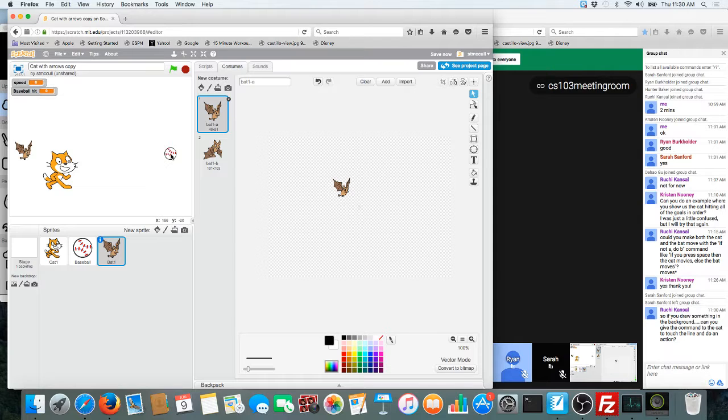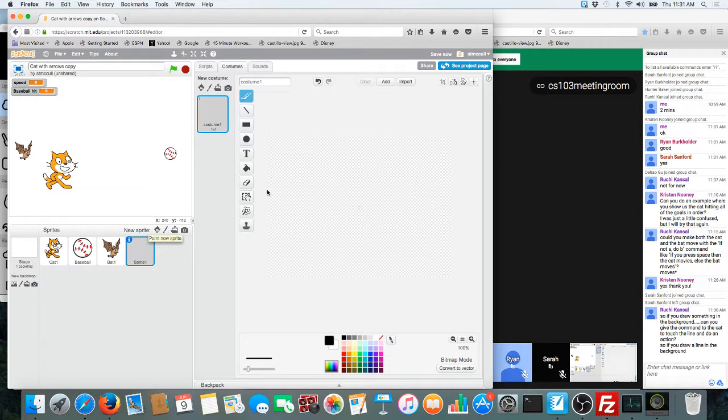If you draw something in the background, can you give the command to the cat to touch the line and do an action? I don't know what that means. Well, I mean, there's no background really.